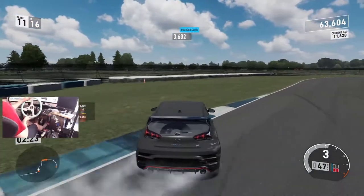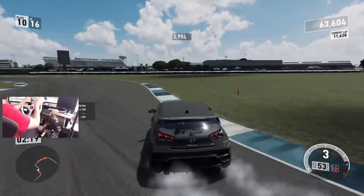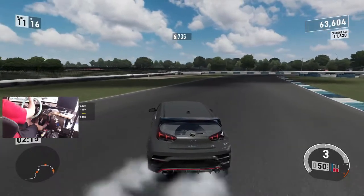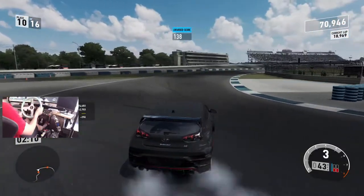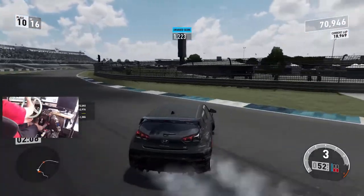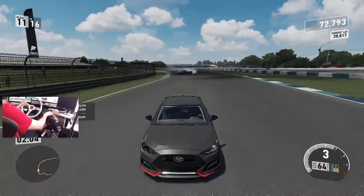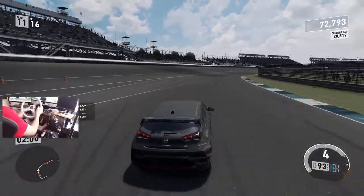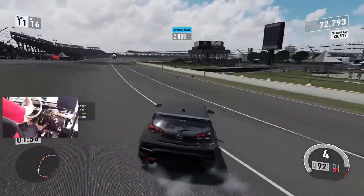That was a really hard entry. I should have grabbed e-brake there, but I didn't. This car is so hard to drive. But then again, it's also easy. You can't overpower it, is what I'm finding. If I use too much power, then it likes to rotate on me. But it is a fun little car to drive. Rear-wheel drive converted Veloster N.